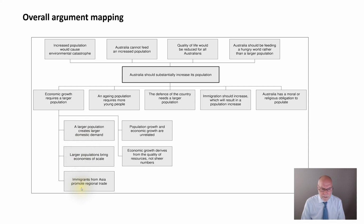But this one, "immigrants from Asia promote regional trade." Hold on. How does that immediately lead to economic growth requiring a larger population? Surely any immigration would achieve that. So I think that's weak. I think that needs to be changed or taken out. And again, you can see in isolation the weaknesses and strengths of the argument you're putting forward.